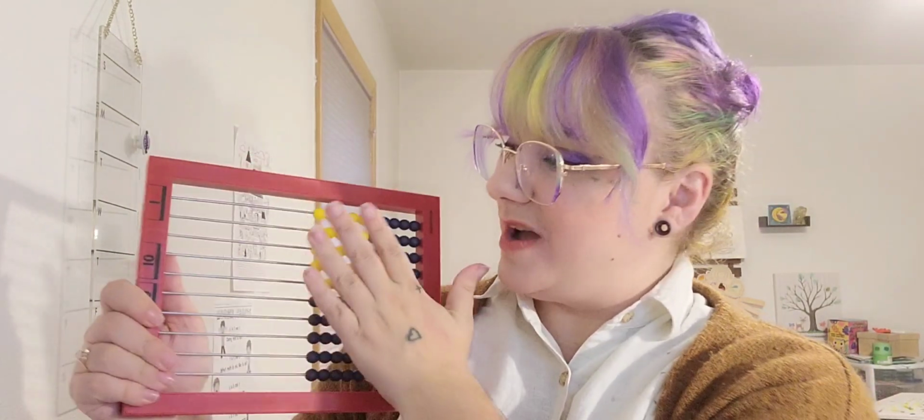Can you show me 10 fingers? And then we'll wiggle them around to say celebrate! 10! Let's check it out on our number rack. If you have an abacus or number rack, you can count along.